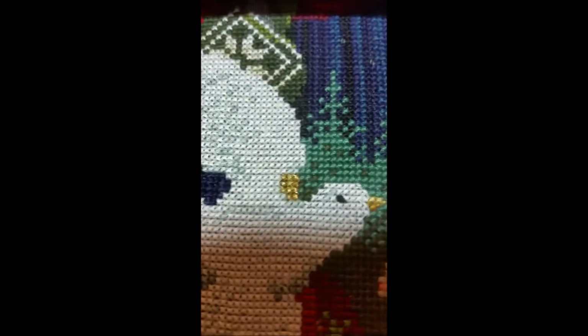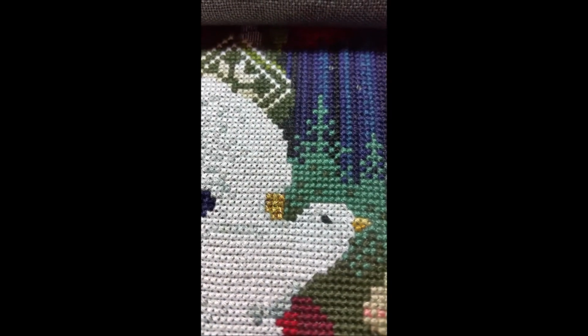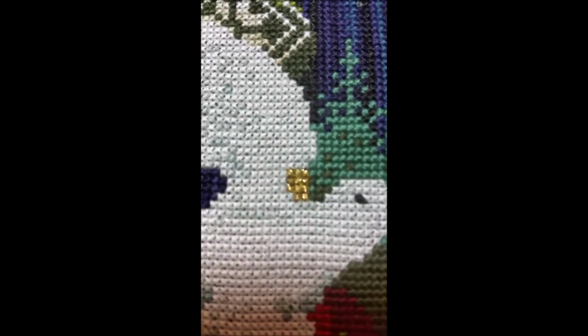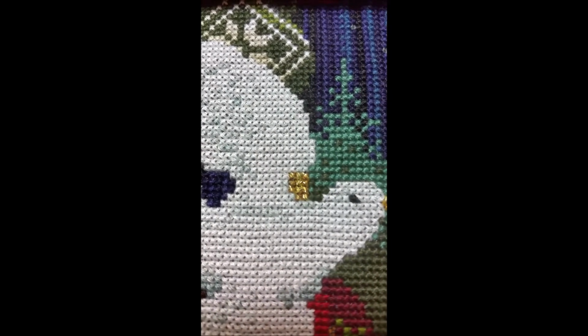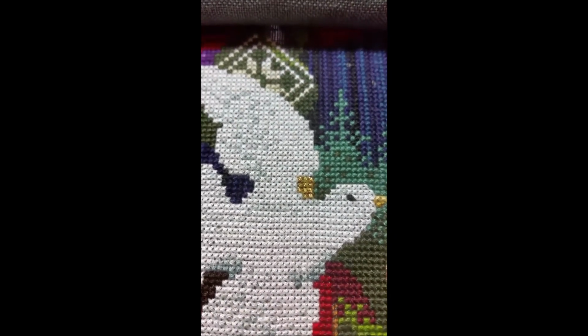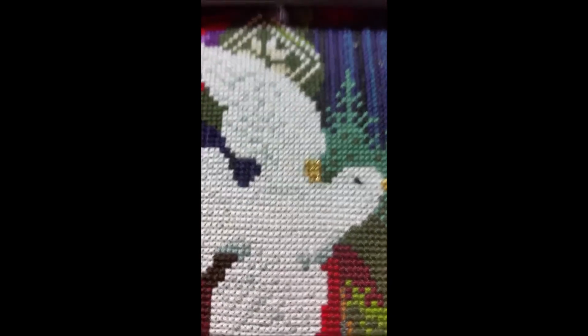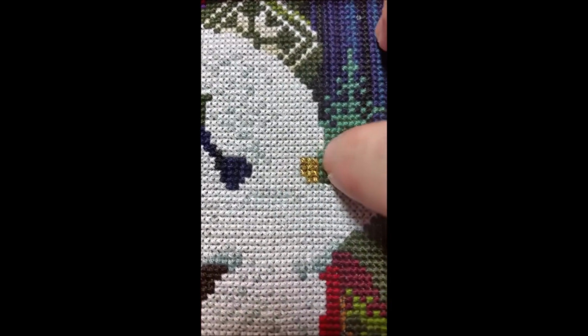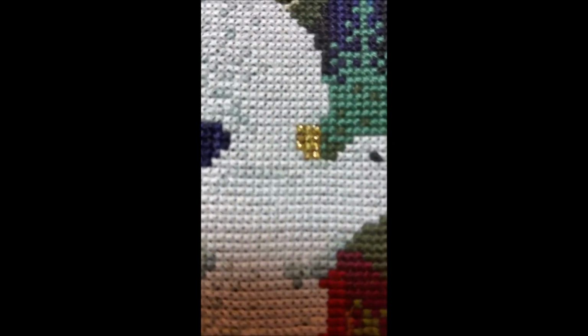But I was originally going to do that same kind of thing up here with the gold. Let me move my light so you get the glare off of it. But I was going to do the same thing with the gold up here with one strand of each side by side. However, I decided that I was going to try and use the DMC color on the bottom and the gold color on the top. Now, you can see here these four stitches on the right hand side. I don't know if I can get this close enough in here so you can see it. It might go out.